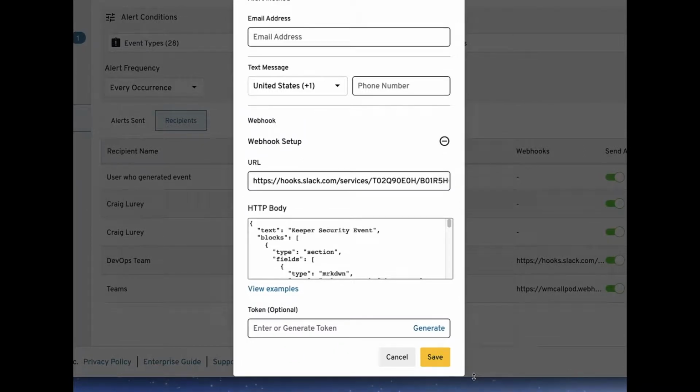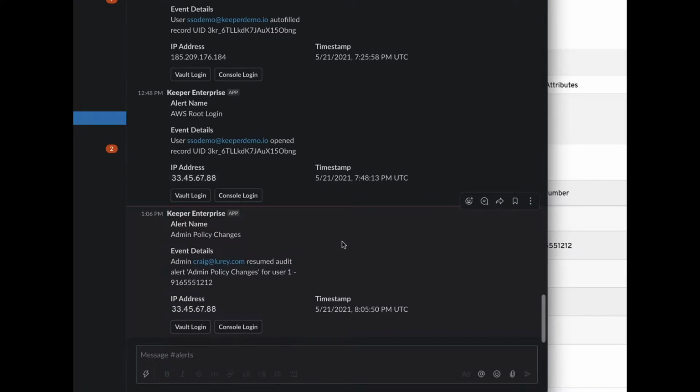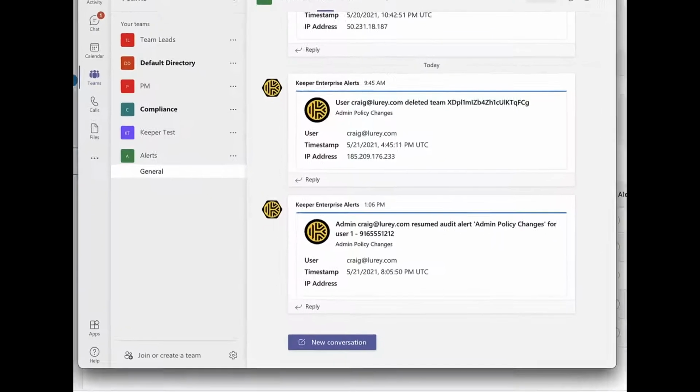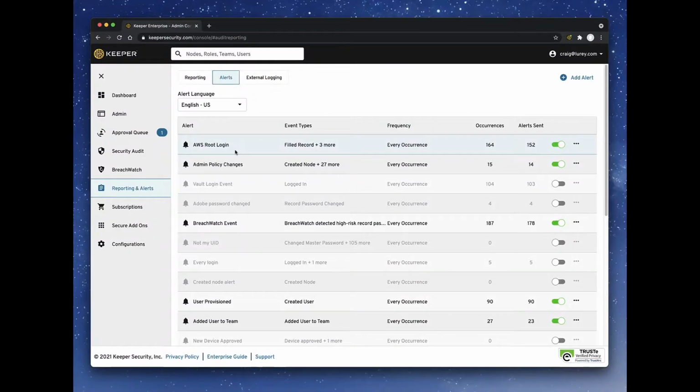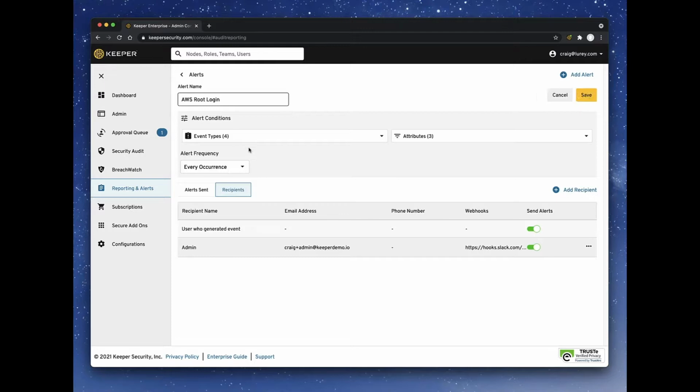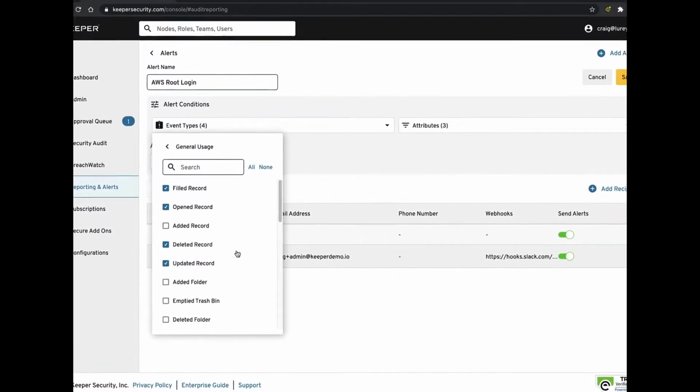It will be displayed in a Slack channel with custom formatting and can even include action buttons that launch the vault. Here's an event sent to my Slack channel when a policy change occurs. We also support Microsoft Teams integration right out of the box. Here's an example of a Teams alert. Event alerts can also be triggered on a particular attribute such as a record UID or shared folder UID. For example, if I want to be alerted anytime a particular password is updated or autofilled on a web form, this can be quickly built.